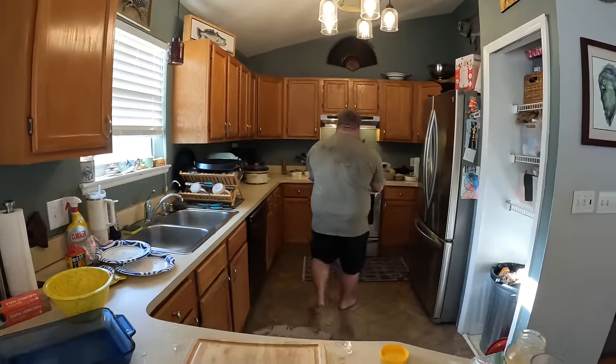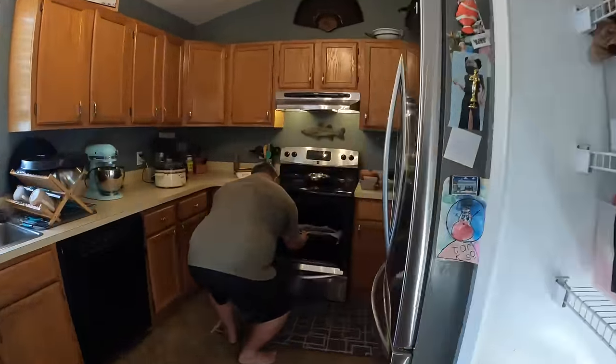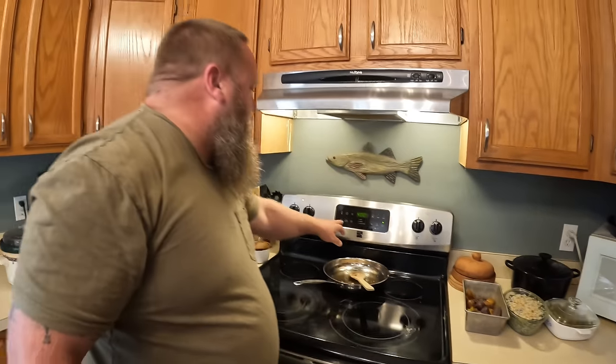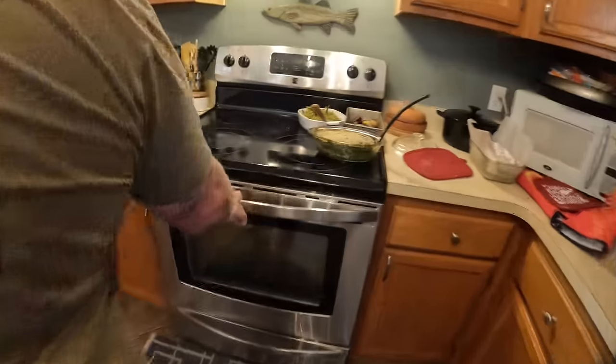400? Convection bake, 400. Start with 20. Yeah, I'll start with 15. Okay. The skin curled up a little bit, but it's still gonna be delicious.